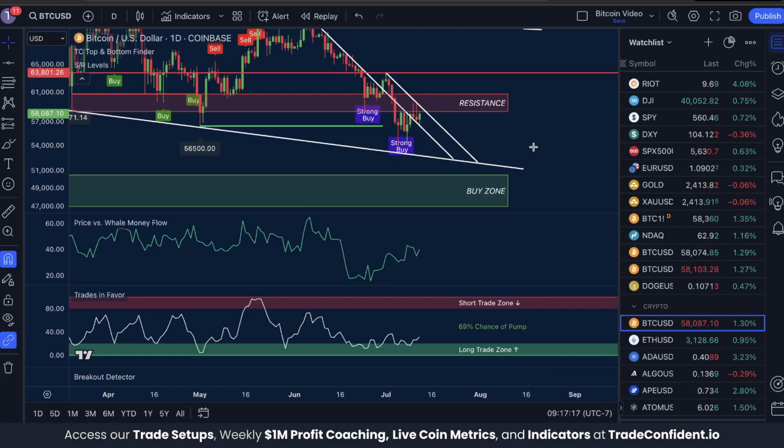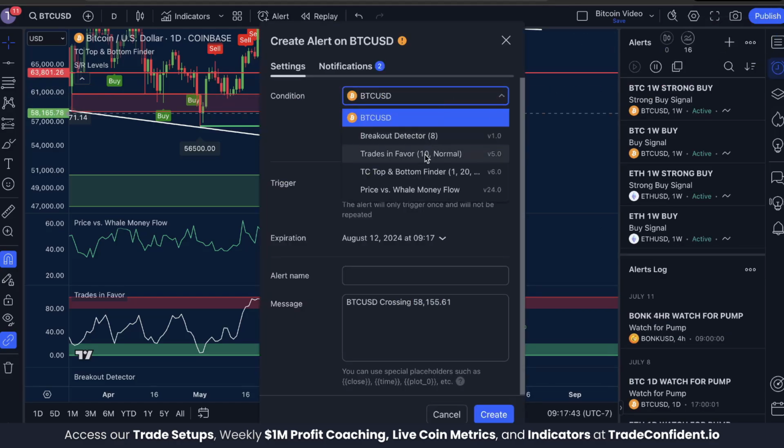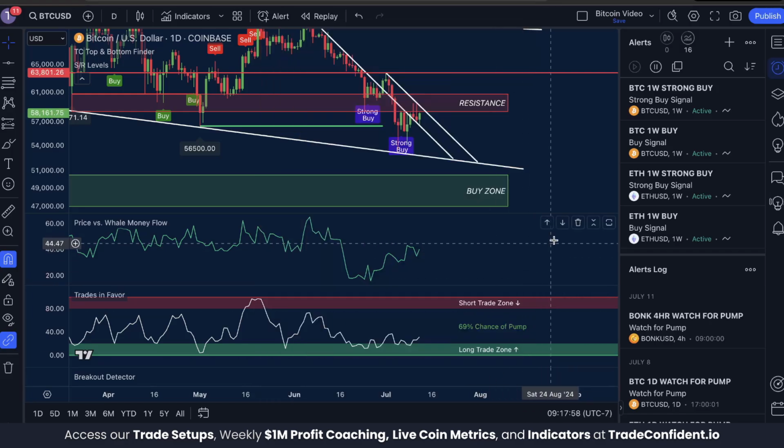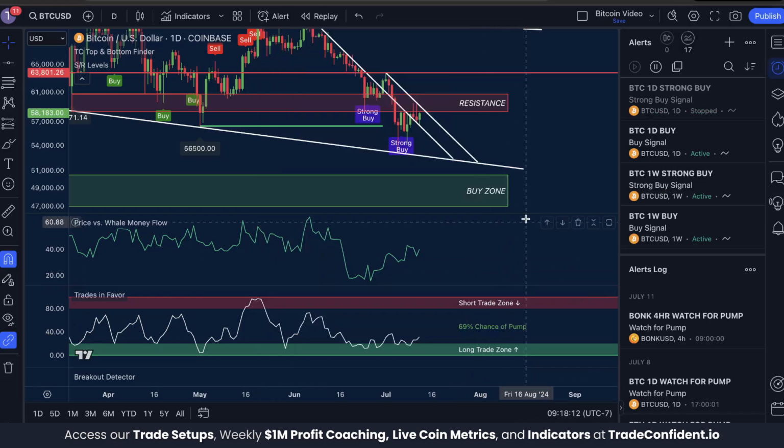With all of that in mind, I do want to set some alerts. I wouldn't be shocked to see a buy signal here on the 1-day time frame after this candle close. So what we're going to do is head to the alerts tab. We're going to create alert. We're going to go to the TC top and bottom finder, keep it at a buy signal once per bar close, and we're going to name it Bitcoin 1-day buy. Click create. One more alert, same thing, TC top and bottom finder, but this time it's going to be a strong buy once per bar close, and name it Bitcoin 1-day strong buy. Click create. And these two signals are going to let you know as soon as we get a buy or strong buy signal in this market.